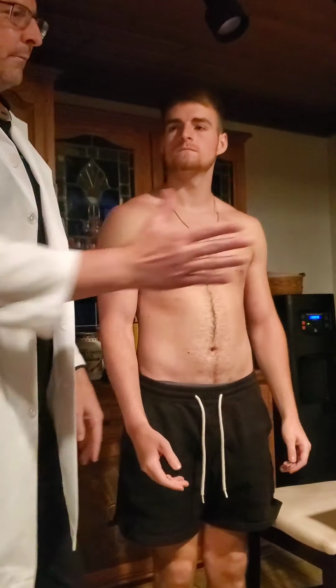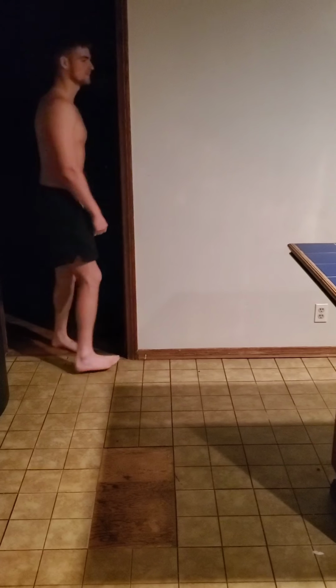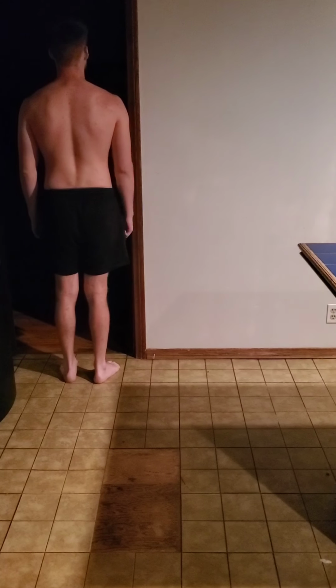The next part of the exam is we're going to have him walk, and we're going to check his gait. Let's have him walk there. Jaden, you're going to walk across the kitchen there. And we're checking his gait to see. Go ahead and walk forward. And walk backwards. Turn around. Okay, come towards me again.